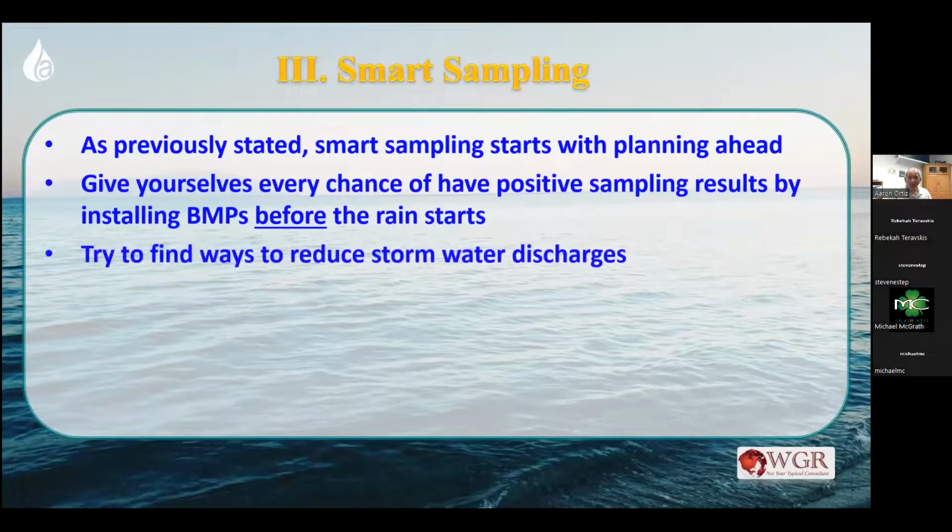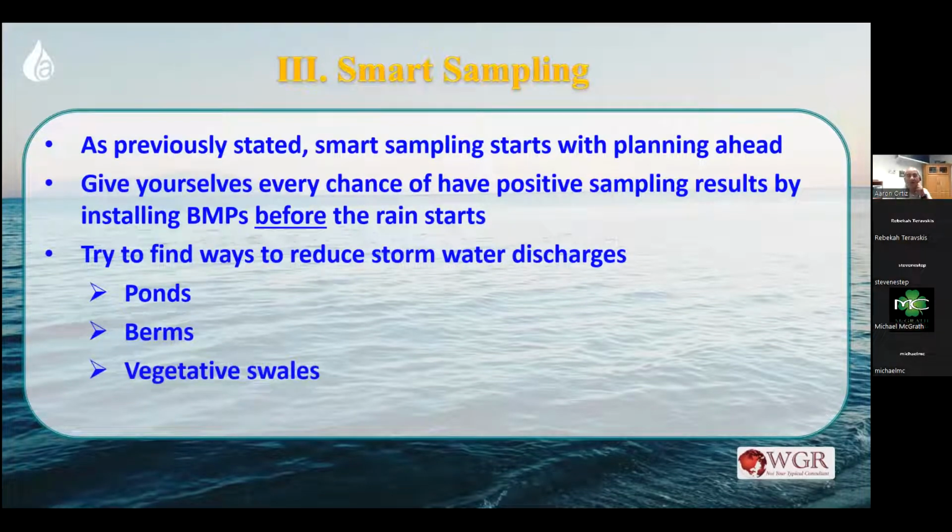As previously stated, smart sampling starts with planning ahead. Give yourself every chance of having a positive sampling result by installing BMPs before the rain starts. So I would recommend trying to find ways to keep water from leaving your property in the first place. If you remember Section 2, we talked about discharge being water or fluid leaving your property. Remember, this is a surface water permit. Water leaving your property, either through a point of discharge or through a storm drain system that goes to leave your property, is a point of discharge.